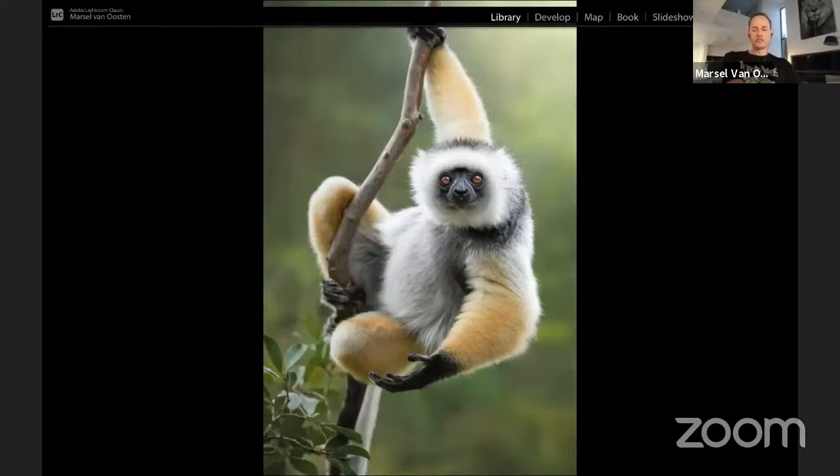Something similar here. This is also from Madagascar again, and similar situation where it's just a frame filling shot of an animal. So from an artistic point of view, it's actually not that special, but there's a couple of things here that make it work very nicely. It's nicely backlit. The angle of the light is very nice. The pose of the animal is super nice. It's very dynamic with the diagonal line of the branch, the diagonal line of the arms. There's good eye contact. So that I think works very nice here.